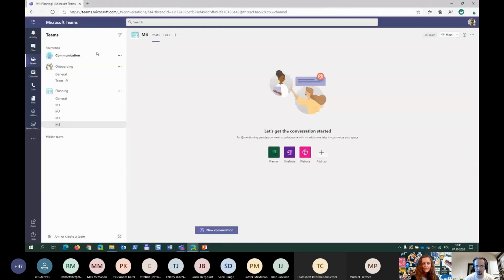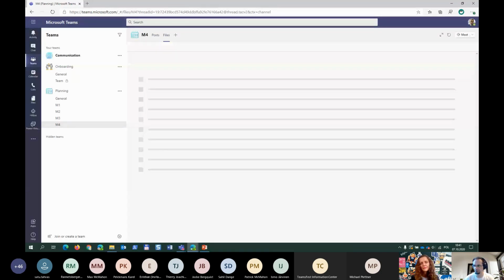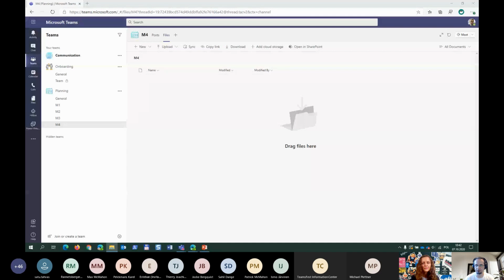So there's a new channel. They create a new channel every single month, week, or whatever. So when they need to create a new store, they create a file section and upload the planning document, the planning file, to that file. And now the code is starting. So Power Automate and Azure Functions and Azure Logic Apps start and will create a new plan in this channel.